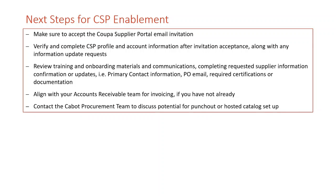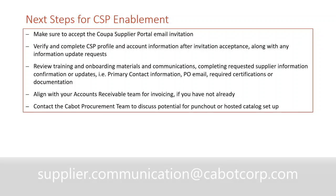And then we will have these materials available for you to review, so make sure that you review them, or any users that you may invite to the portal so that they have reviewed. Make sure you have alignment with your accounts receivable team to set out your invoicing process through the portal. And if you do have any questions, please don't hesitate to contact the Cabot procurement team for any questions about the portal or catalog setup if needed.